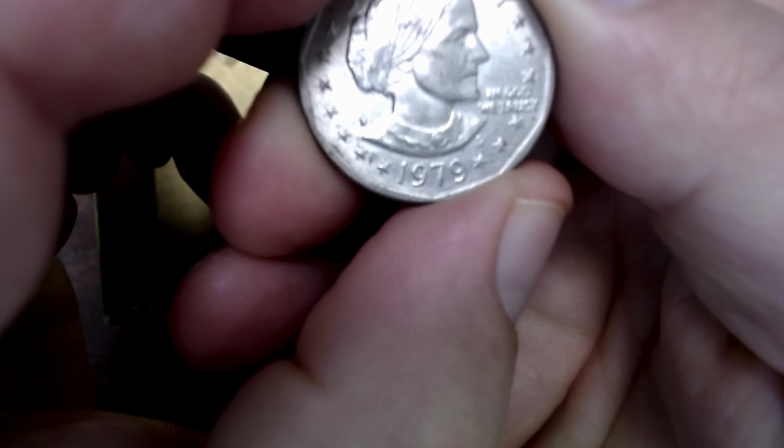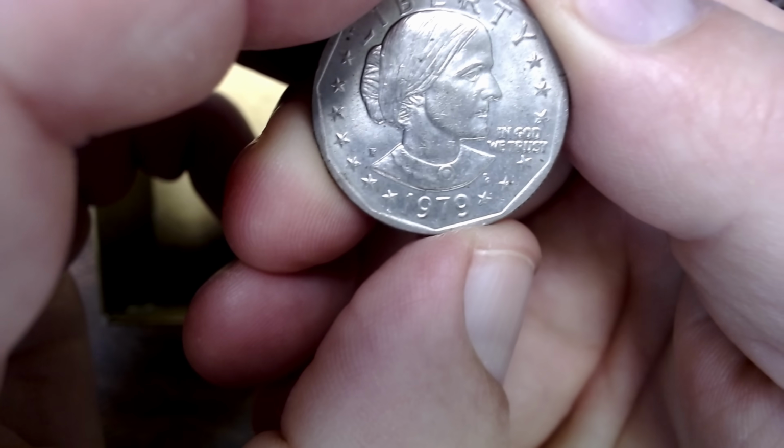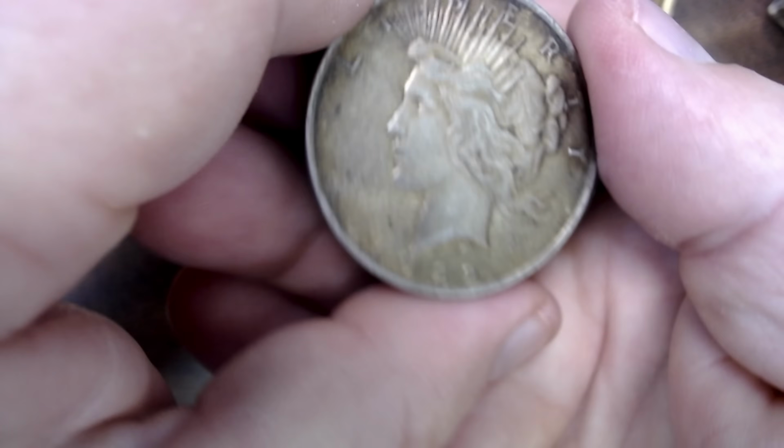Then we have a Susan B. Anthony, and it's not the close or wide rim. It does have the P mint mark, and like I said, the mint marks are not that clear on these. That's normal. And then we have these.